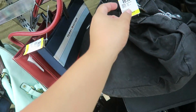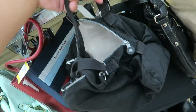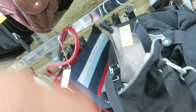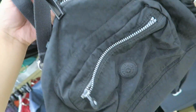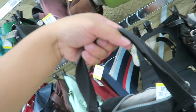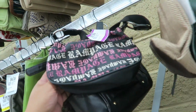Oh, look at this little Kipling, $6.99. Let's check this out. It does have long straps. Oh, this is kind of cute. No monkey, but still cute. $6.99. Alright, we're gonna hold on to this one too. Excited about that. Rampage.